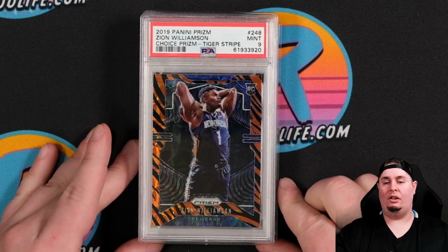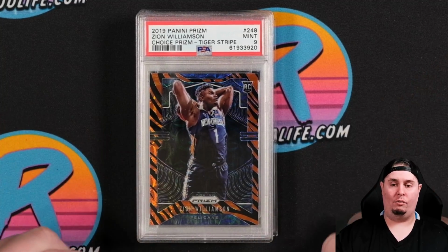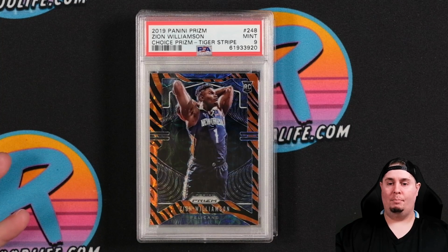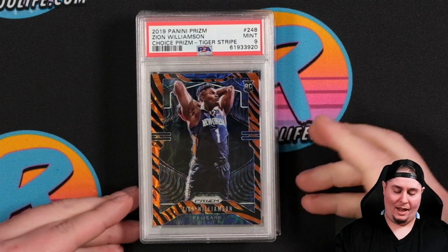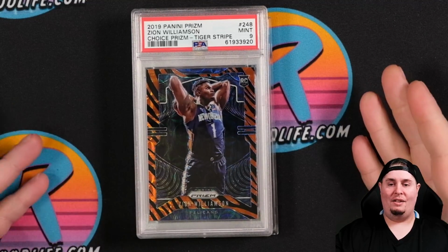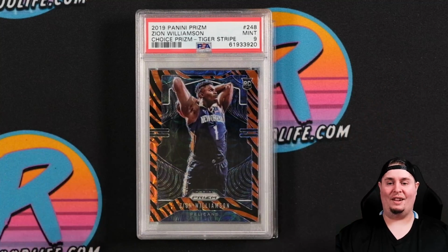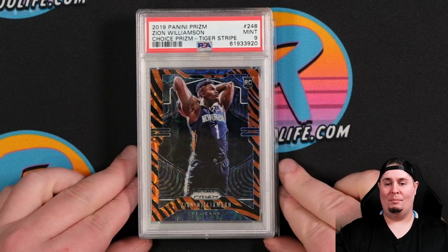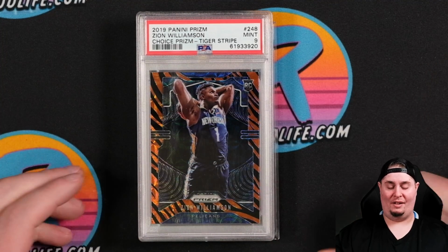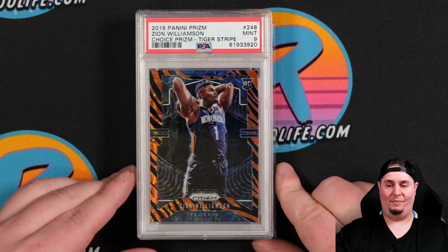I feel like just the look before he even stepped on the court, this had all the makings of an iconic rookie card. It's Prism. Now, I will admit, Prism is not my favorite set, but in this case, man, just the photo was good. Everything about this card is right. The black background, and then you get the choice exclusive Tiger Stripe. Man, this is the card. I think I like this card more than I would like a Mojo to 25. Maybe a Blue Cracked Ice would be close, because that's a beautiful card too. I love this card to death, and I thought I was done. I thought I was done at that point.